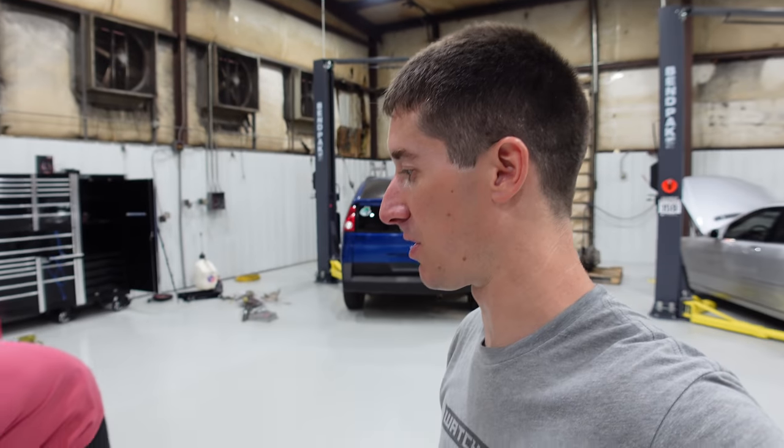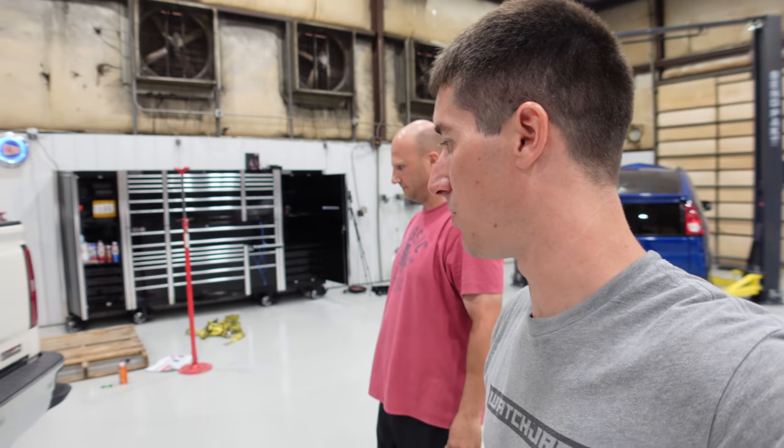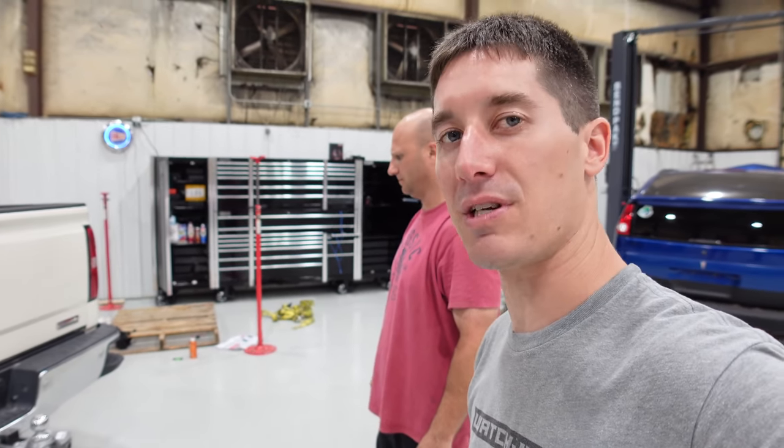Boom. Well, that's not too bad of a project. It's like a leisurely hour. You could get it done really fast if you were in a hurry, but we took our time. And now it's time to hook this thing back up to the trailer.